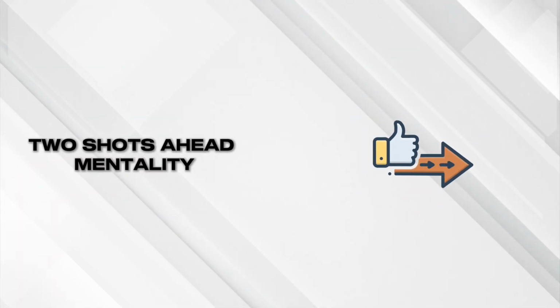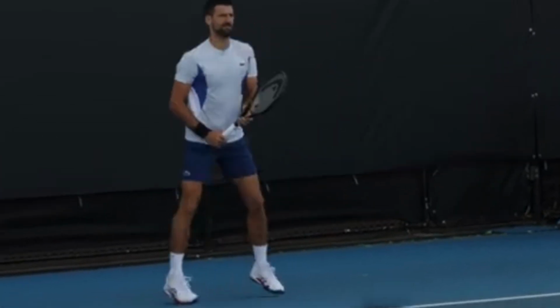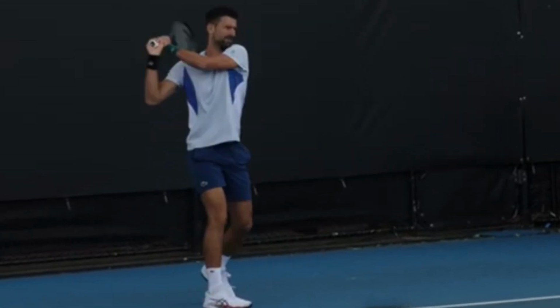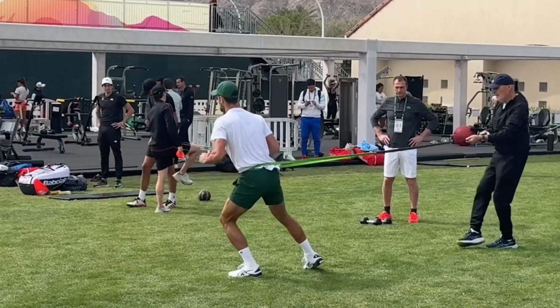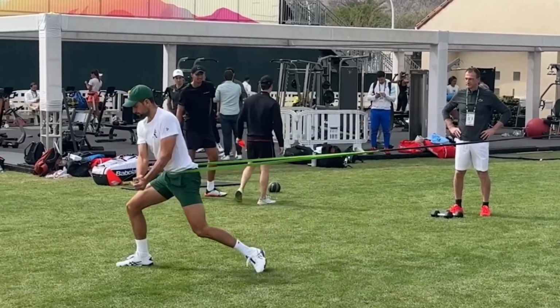2 shots ahead mentality. Most players live in the moment. They hit a shot, wait, and react. But the elite ones? They already see 2 shots ahead. As soon as you hit a deep cross-court forehand, you should be anticipating the reply and preparing your next move. This is like chess. You don't win by thinking about the current move. You win by setting up future moves with intention.